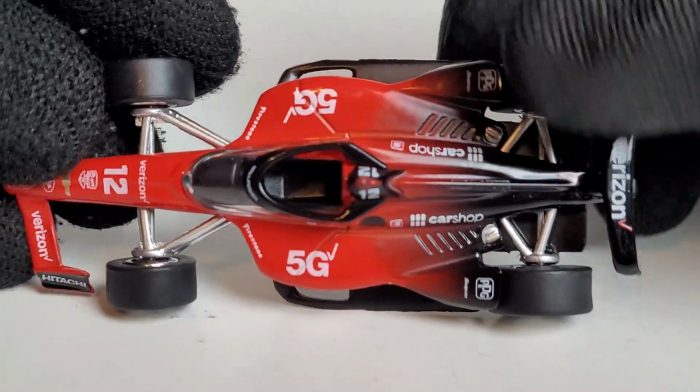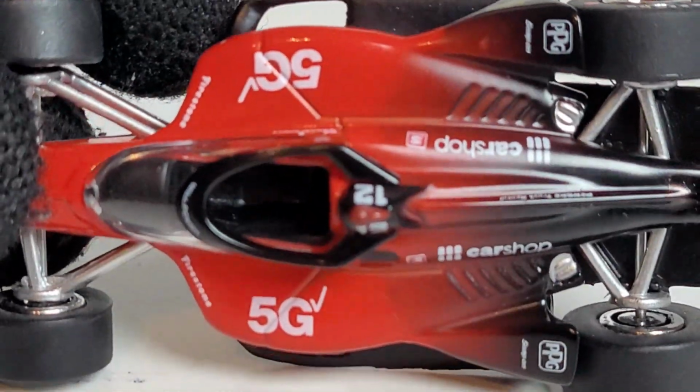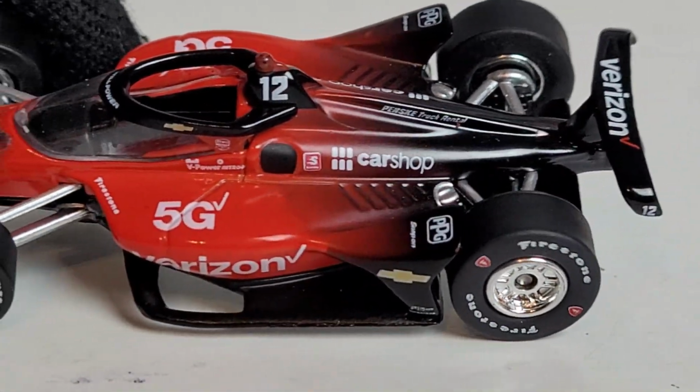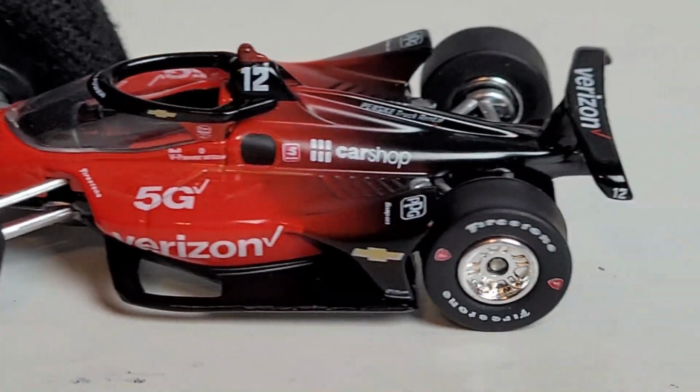But this one right here is really cool, guys. Look at the transition. Look at this, it's not pixelated. It is just perfectly executed by Greenlight Collectibles. Some people will say, well, it's not that good, but it's a lot better than what we get from the NASCAR side with Lionel.